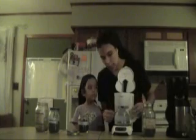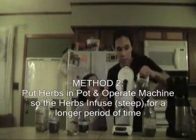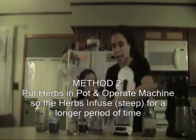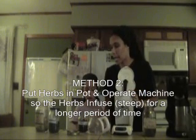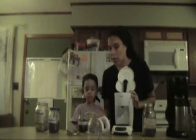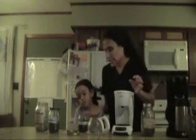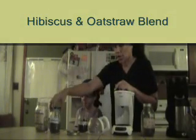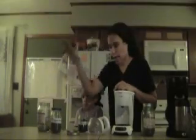So for this one, I'm going to do differently. Rather than put it in a filter, I'm going to put it directly in the teapot. I'm just doing the water here. I'm going to put it directly in the teapot, and this one will set a little bit longer. And reason being, we're going to allow the herbs, the quality properties of the herbs to really infuse in the water. So Macy, let's do 2 hibiscus, and I'll do maybe 2 hibiscus and an oat straw for that one. Okay?